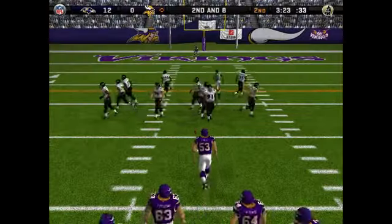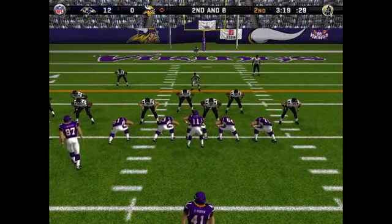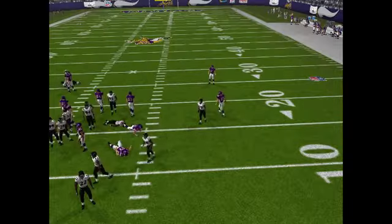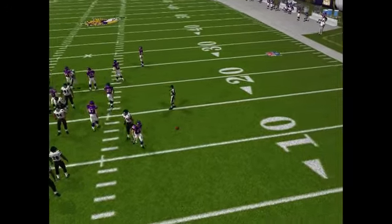Second and eight coming up here. Ball on the 20-yard line. Let's go. They have to get some points on this drive and are in good position now to do that as they're in the red zone. Number 41 with a nice burst through the middle that time. 5-yard pickup.